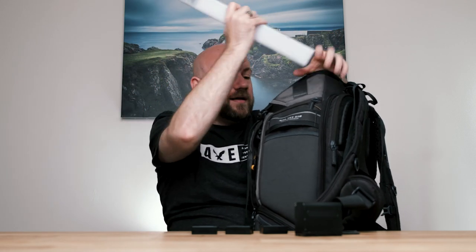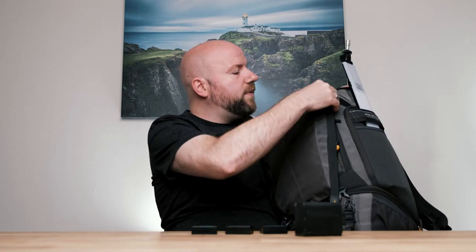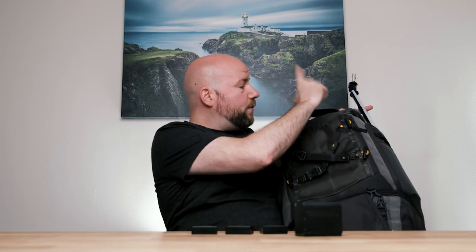It would be when I go to do it on a video that it doesn't actually slide in easily. This usually takes no effort like that. That sits in there, and then this front section will drop like that, and my tripod sits there. So then I'm carrying my tripod. I can carry a second tripod there if needs be. Usually I don't, but I bring the light with me now.